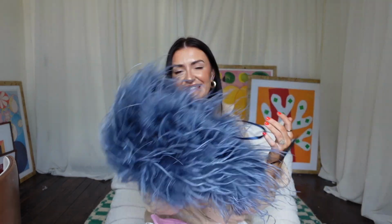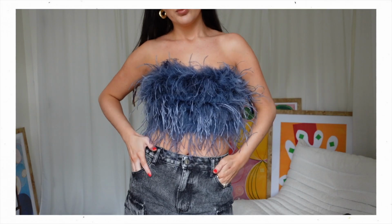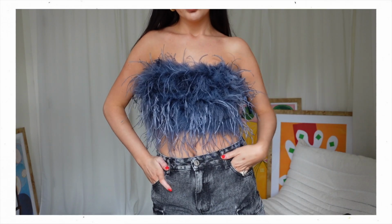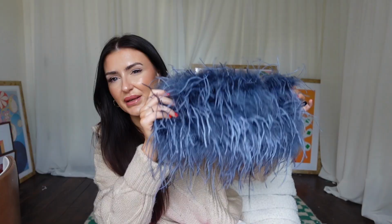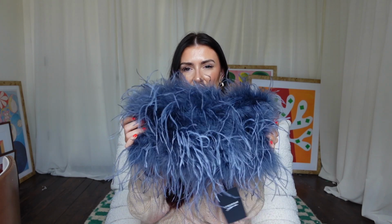I'm trying my best for this haul to make sense order-wise, but it's just not going to, and I apologize for that. I got this statement top. You guys know I'm a fiend for some feathers, and this feather top, there was something about the coloring in it. I was just like, I need to get that immediately, if not sooner, because I mean, look at this color. If I don't end up wearing this when I'm at Fashion Week, this will be a perfect top for dinner in Vegas. But it's by the brand Lamarque.